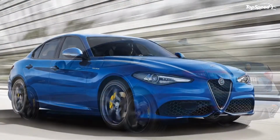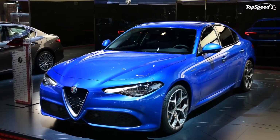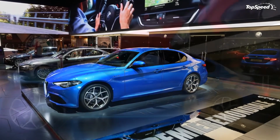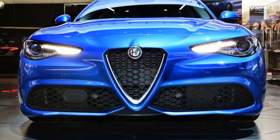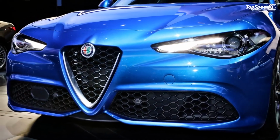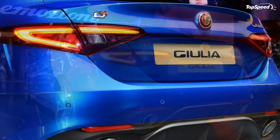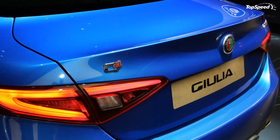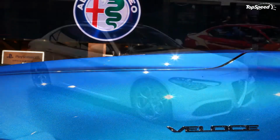Mercedes C-Class. Keeping with the German competitor theme, the Mercedes C-Class is the next best competitor in line. We've previously compared the Giulia QV to the AMG C63, and for the Veloce, we can look to the C300 4MATIC. While it isn't available with a diesel powertrain, the C300 does come with a 2.0-liter, turbocharged, four-banger that delivers a fair 241 horsepower and 273 pound-feet of torque.